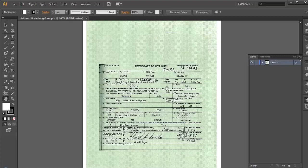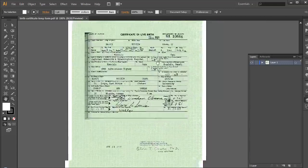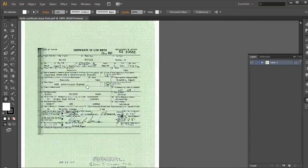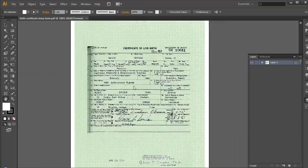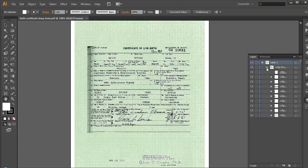It's like if you were holding one physical piece of paper, you could move it to all four corners of your desk. Similarly, with a computer, if this was one layer, we should be able to move the whole thing throughout the confines of our screen. But let's go over to the layer palette here, and we expand layer 1. Oh, it looks like we have a sub-layer here. What's that all about? And it looks like if we expand this caret here, oh my goodness, what do we have? We have 1, 2, 3, 4, 5, 6, 7, 8, 9, 10 sub-layers inside of this clip group.